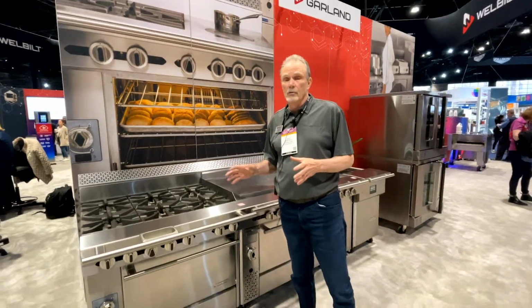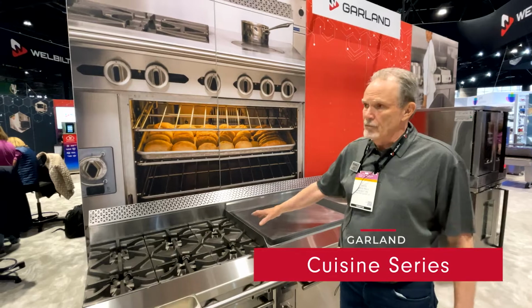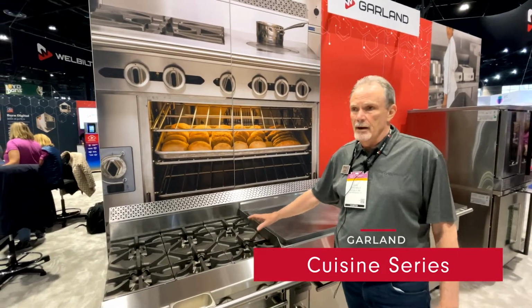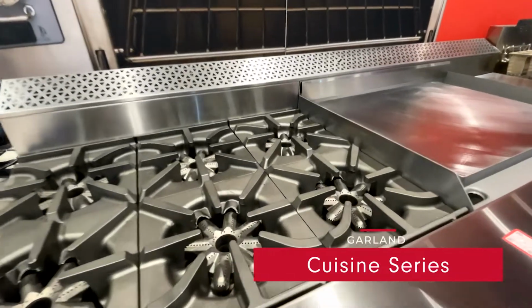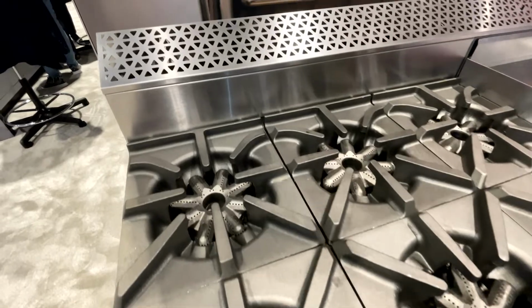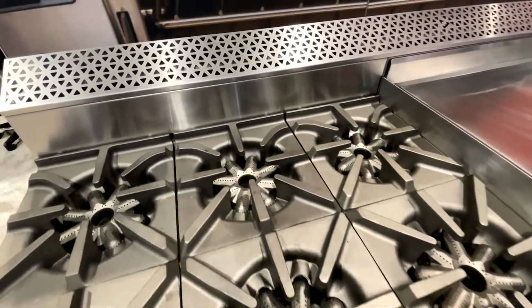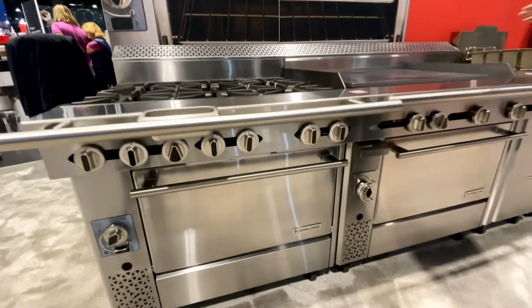Our other great new product is our Garland Cuisine heavy duty line. We have custom 35,000 BTU powerful burners on top. As you see, we have no exposed pilots. The pilots are concealed within the top, so that means they're protected from grease and they'll light your burner every time. We went to a more European custom outside.